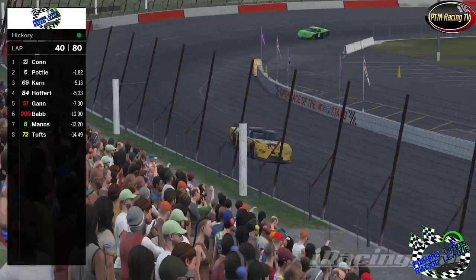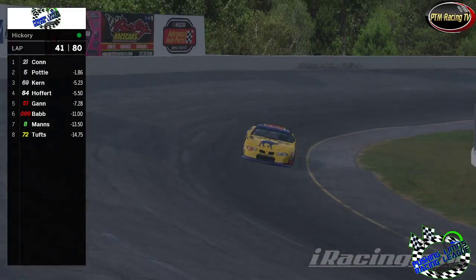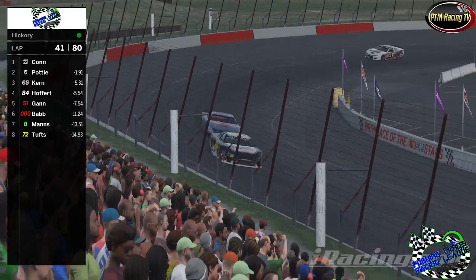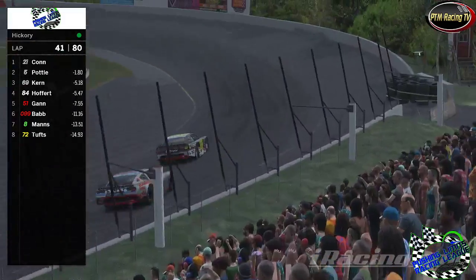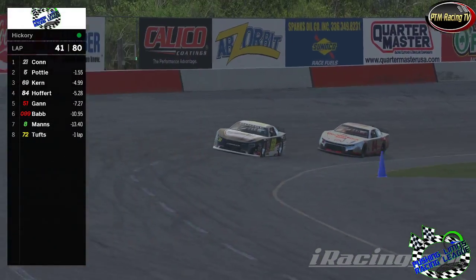Wally Babb's trying to get something going here and put the Camel Pontiac Grand Am up ahead and back into the fight, but again, without cautions, not a whole lot you can do about it. No competition cautions, anything like that around here. You race your race. That is all you can do.